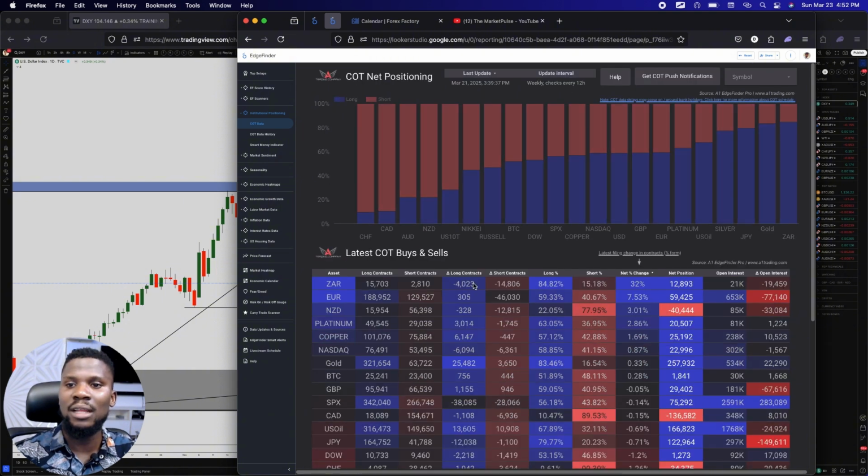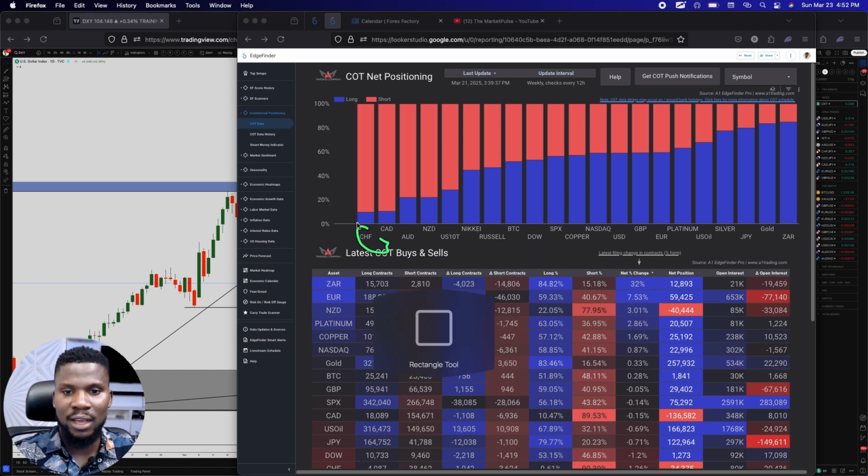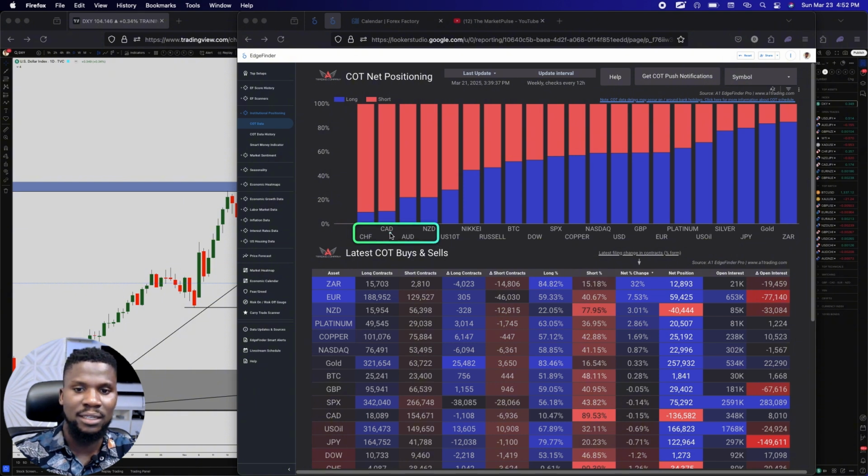So if we look at the general view, the net position, you can see that we still have CHF, Kiwi, Aussie, and CAD at the bottom right here.